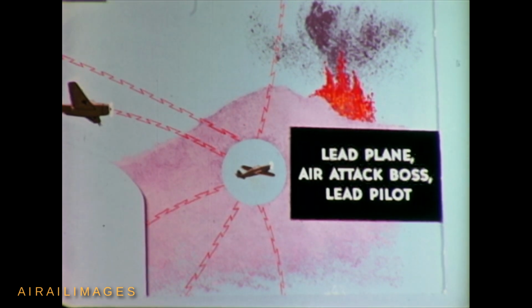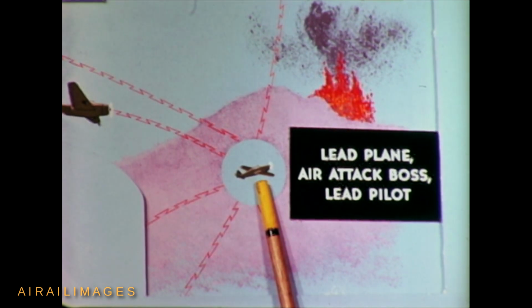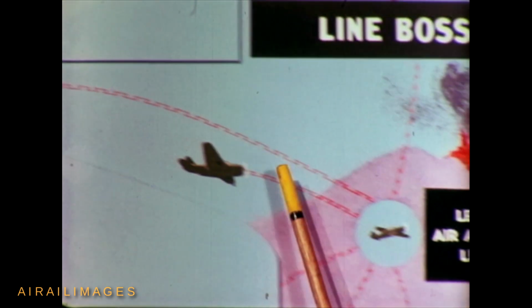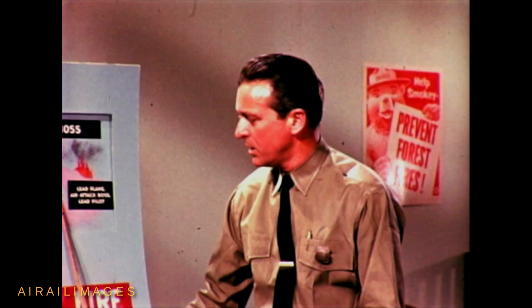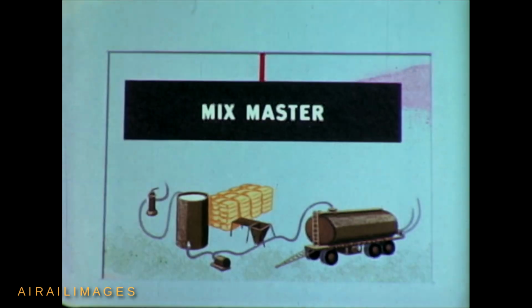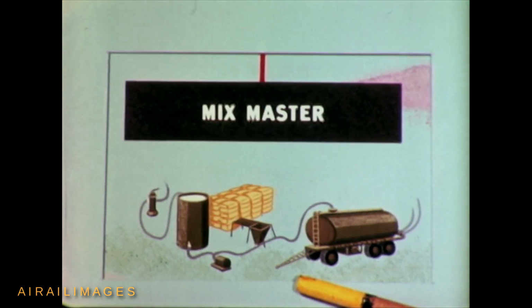When 2 or more tankers are employed, a lead plane is used. The air attack boss in the lead plane receives his orders from the line boss. The air attack boss is also responsible to the line boss for the tactical deployment of all air tankers. The lead pilot follows the orders of the air attack boss at his side. The lead pilot transmits the orders and amplifies them for the tanker pilots. Back at the airport, the mix master provides the aircraft with retardant as needed.